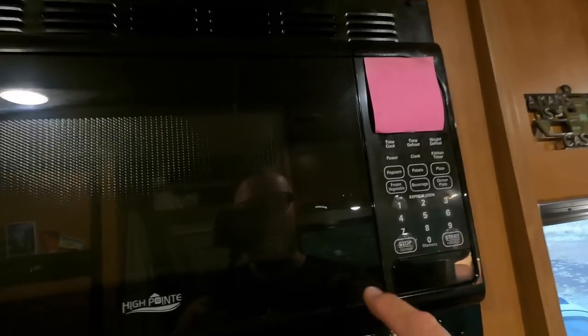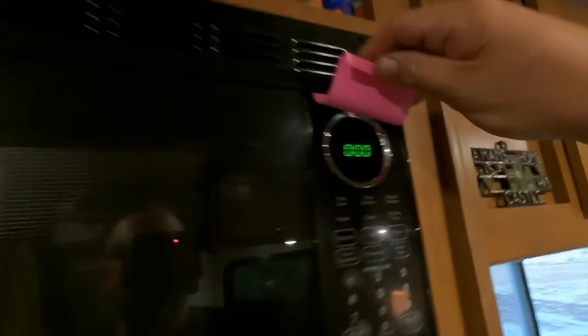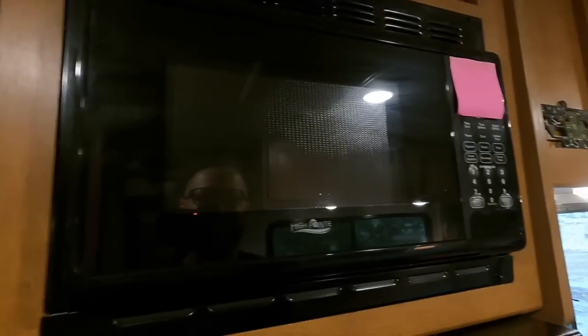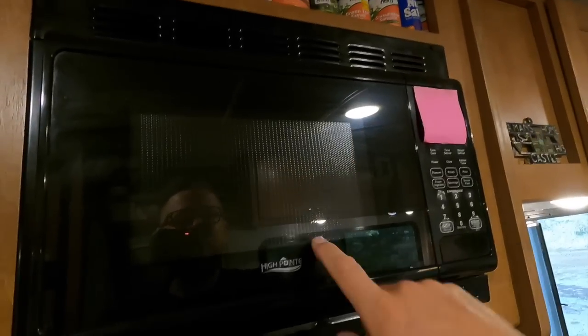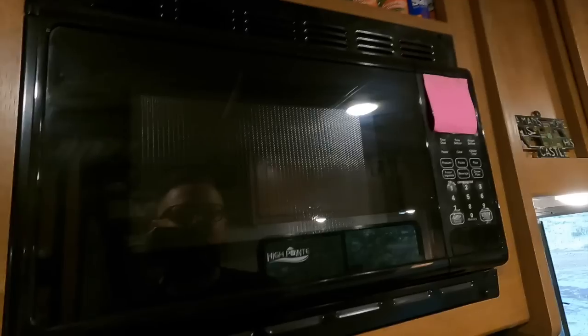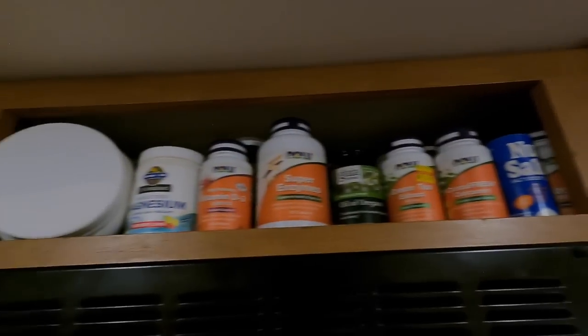One thing I thought I would never use, but I actually do use occasionally, is the microwave. It's a small one, which is fine. I have a Post-it on it just because I like to sleep in the absolute darkness, and that covers some of the light. Yeah, I'm weird in certain ways. That's one of the ways I'm weird. So I use this to cook sweet potatoes mostly, a couple times a week. I have this nice little space up here that I keep supplements.